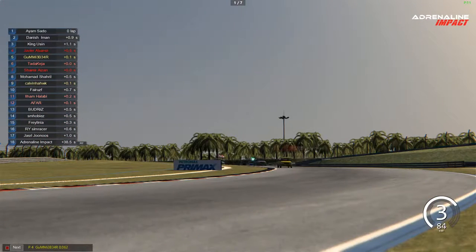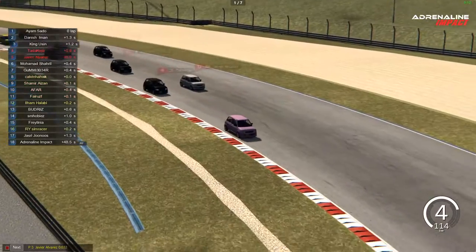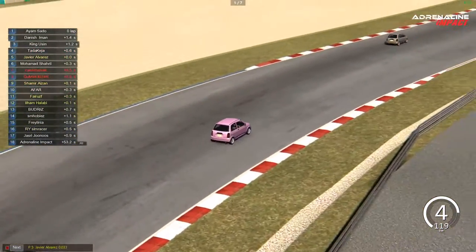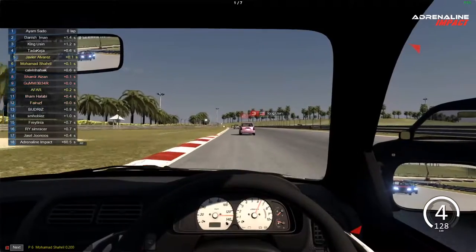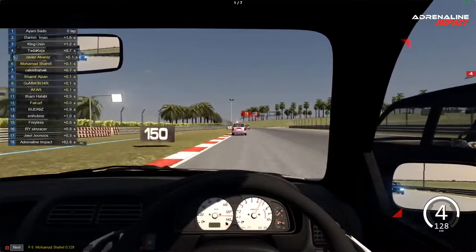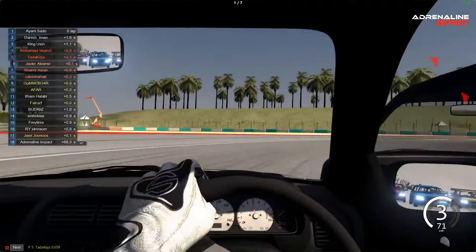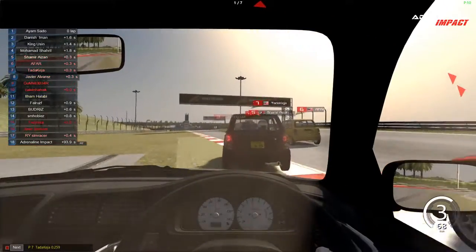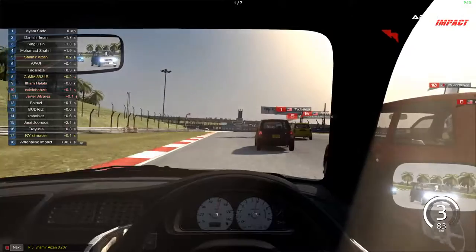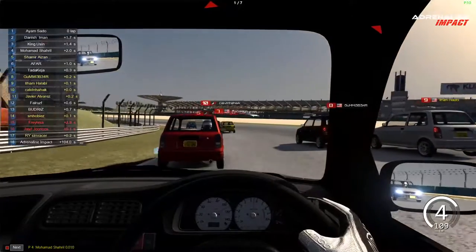In first position, we have Ayam Sado. Behind him, there's Danish Iman. King Hussein is following by. Let's go on board, some guys in the mid pack. We're on board now. Javier Alvarez is side by side with Tada Kajal. Tengku Irshad is going into turn 4, and he gets hit by Irshad there. Door to door incident and he's battling out with Kelvin Ha and Gummy Bear. Massive.